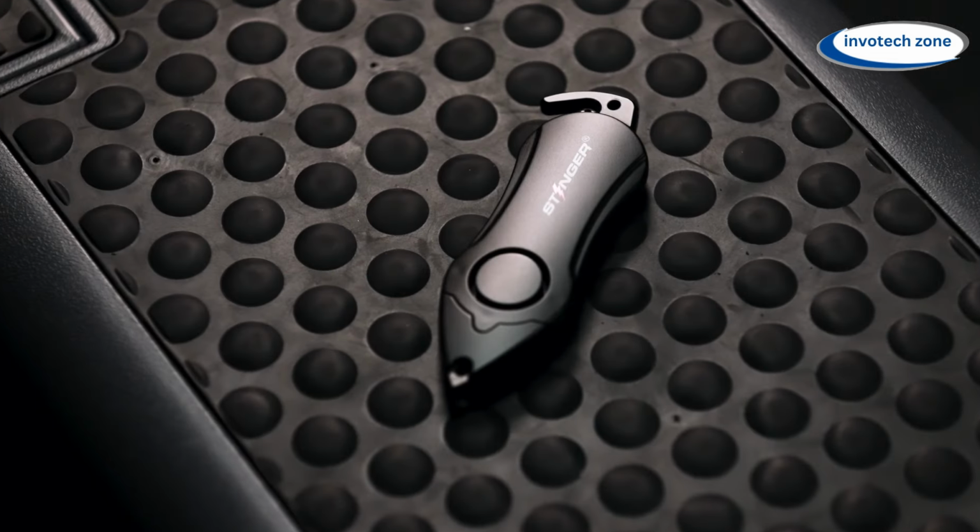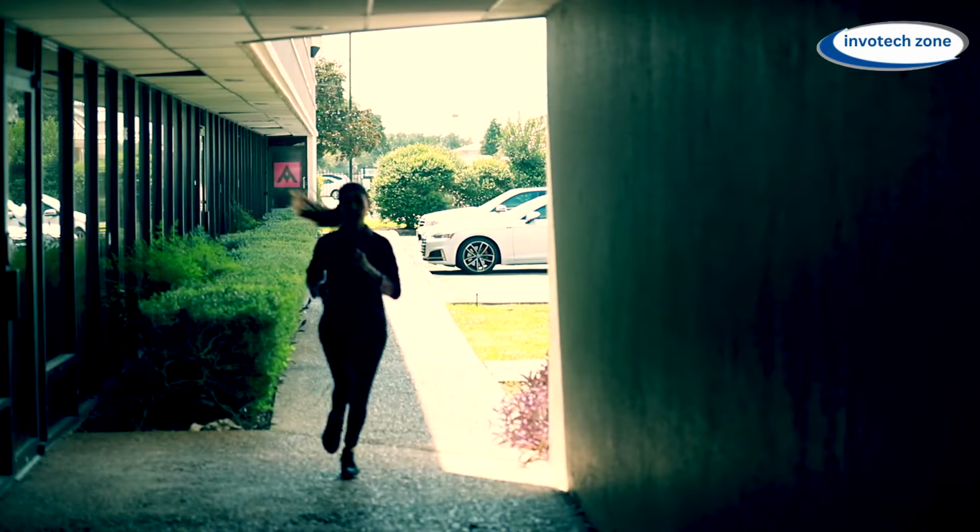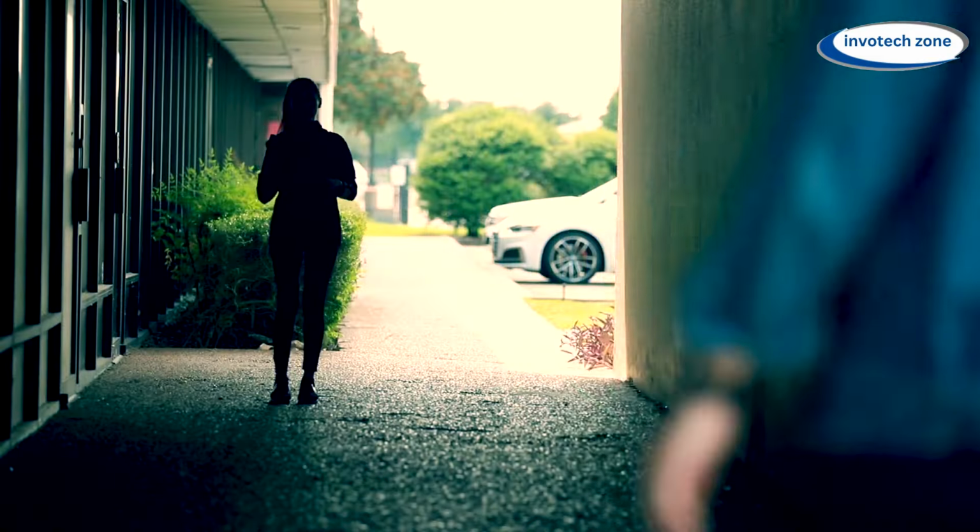An effective and convenient tool during times of crisis is the Stinger Safety Alarm. In an emergency, you can summon assistance by sounding its siren, which can be perceived from up to 600 feet away. The 3 LR44 button batteries needed for operation are already present in the box. Know this alarm is about more than just sound.